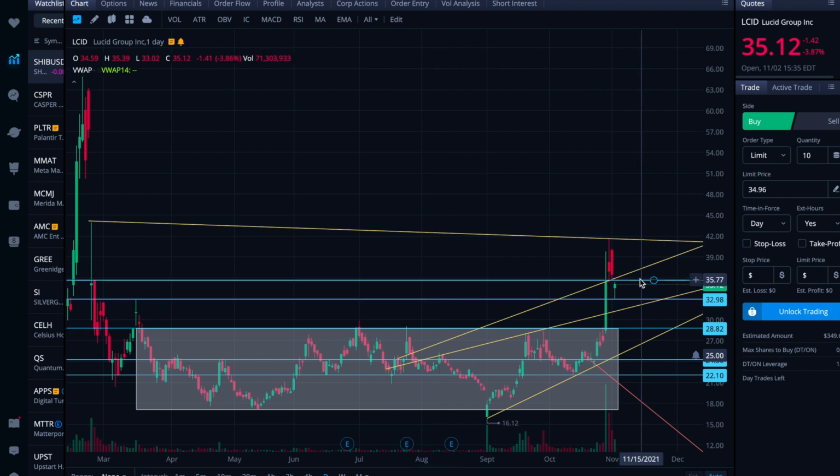But this is where I see things at the moment. Looking to see what it does with this 35.68 and this 32.98. Looking to see if it can work itself back into this wedge. If so, I would just say that that's back in play. And if not, we'll keep tracking it.